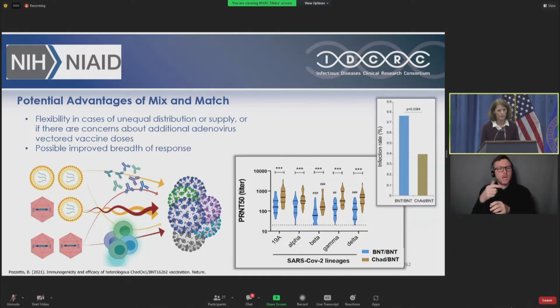And so a number of trials went into effect in Europe, studying the primary series, whereby the AstraZeneca was given as a first dose, followed by an mRNA. And you can see on the right that there was superior neutralizing antibodies across the board against the variants of that time, as well as decreased infection.